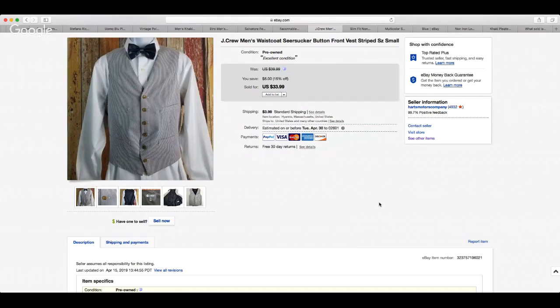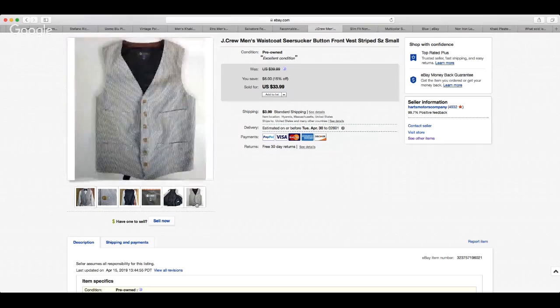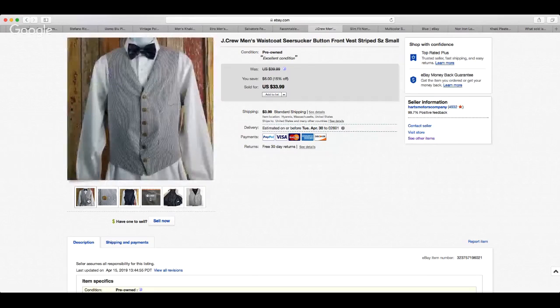This is a J. Crew waistcoat, vest. It's a seersucker material. It's like that textured cotton. You see these a lot in some shirts, pants, dress shirts, suits, blazers, and so on. Size small. This J. Crew sold for $33.99, so it sold kind of quickly the second time. First time it's been listed since actually last summer. Picked that up at a yard sale for $1 or $2.